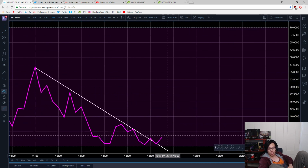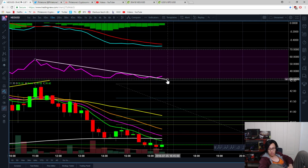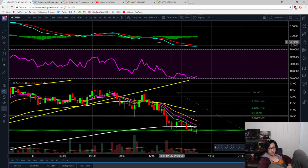Notice how it did break out of there, actually. And after it broke out, it bounced off of it right there. That's a really cool observation to make sometimes, which means that this is fairly bullish for the short term, and there's a very high probability of this uptrending.